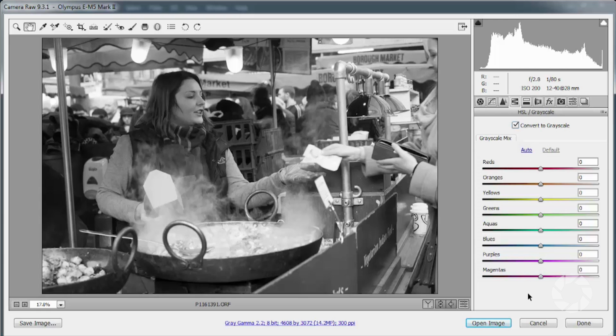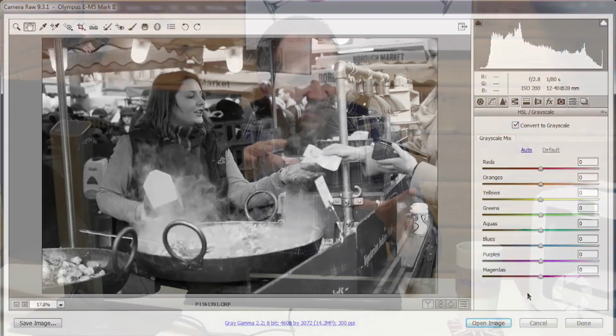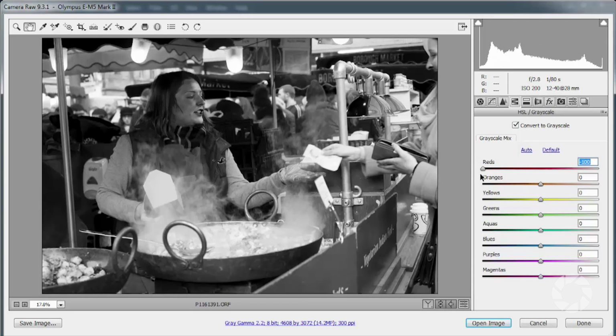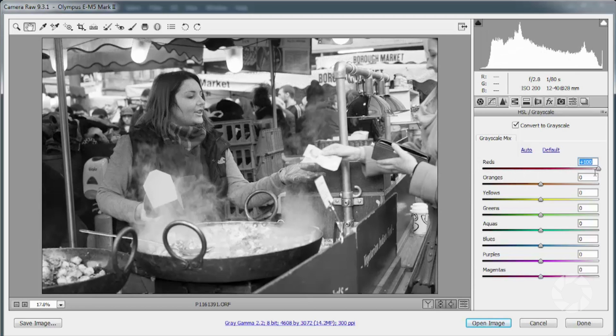Now, those sliders allow me to change the brightness of the colours in the image. Now, I know what you're thinking, there are no colours in this image, so how does that work? Well, you have to try and think backwards to when there was some colour, and you can make that colour brighter or darker. For example, if I take the red slider, I can make the reds in the image a brighter tone or a darker tone. And you can see I can make quite a dramatic change.